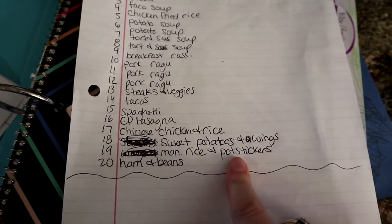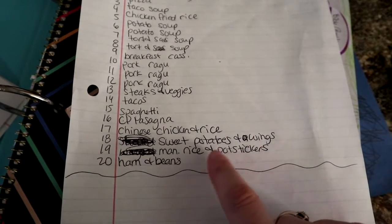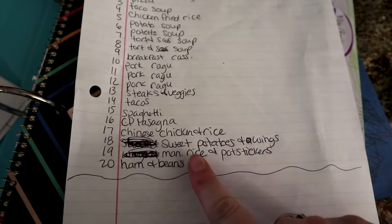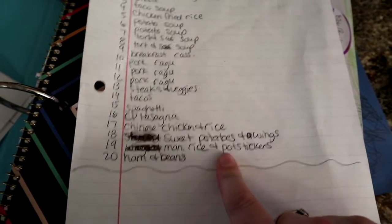So I also at Aldi had gotten some pot stickers. They were on sale by the wings, and so I got a couple of bags of those. Haven't eaten those up yet, and we've had them now for a couple of weeks, so I thought the pot stickers with the mandarin and chicken rice would balance themselves out and make a good dinner.